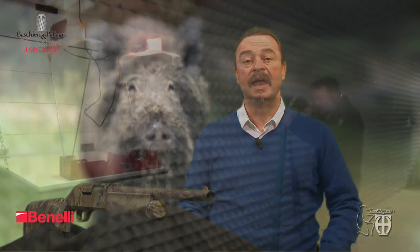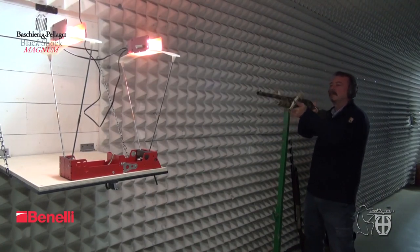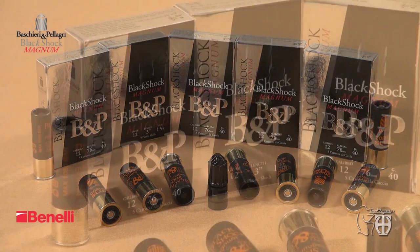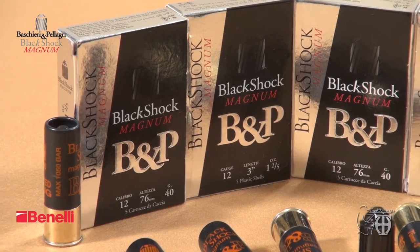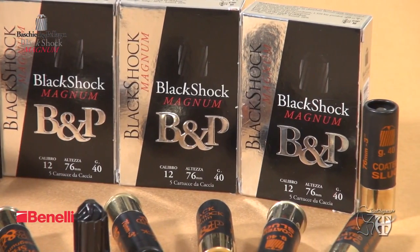The new Baschieri Pellagri Black Coated Shock 12 gauge magnum slug cartridge leaves the muzzle at 1,510 FPS, producing an astonishing 3,120 foot-pounds of energy. With such numbers, the new black-coated magnum slug fits perfectly the most demanding big game hunter. This is a cartridge that offers the maximum level of stopping power and penetration at longer distances with an excellent level of accuracy, let's say at the same level of a standard non-magnum slug.